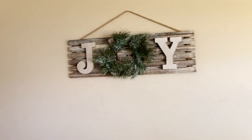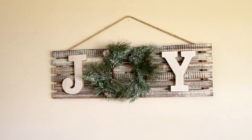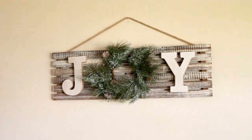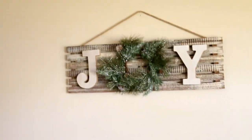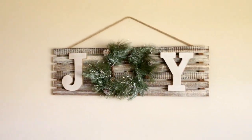And last but not least, we have this sign. I got this yesterday from Hobby Lobby and I am obsessed with it. It is exactly what I was looking for. I love the green in it. I just love the whole thing altogether.